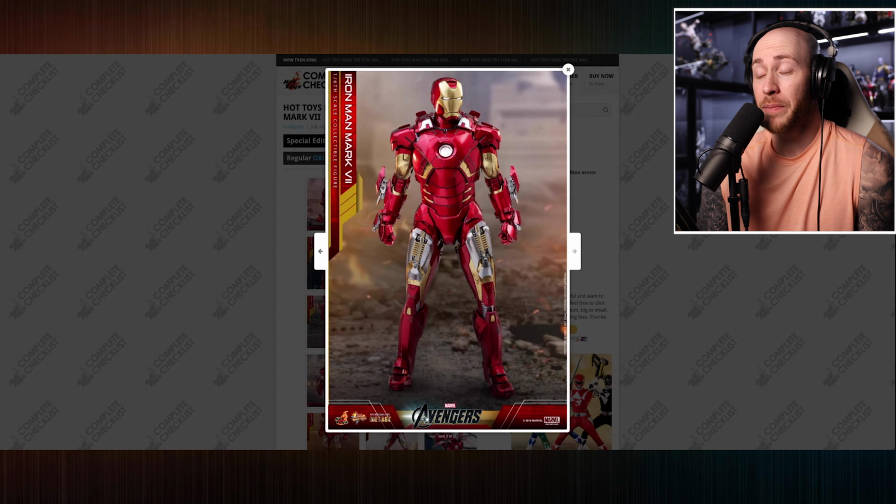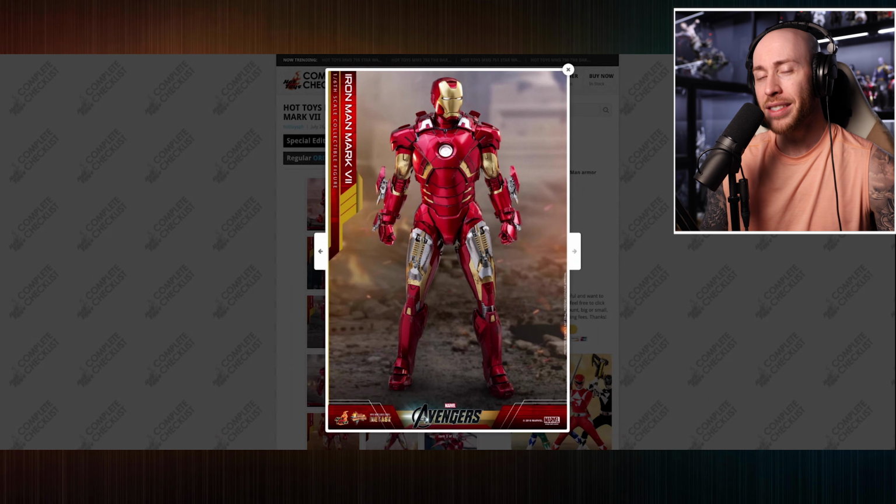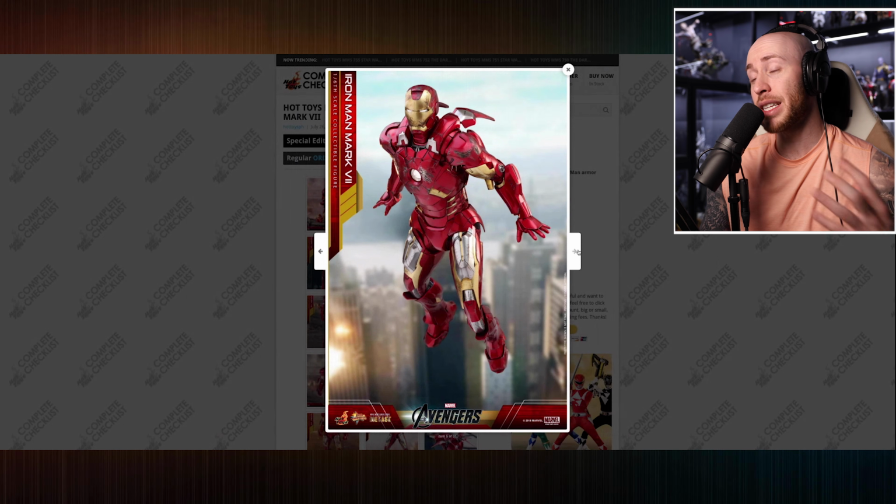Avengers 1 is truly, in my opinion, what made Marvel what it is today. It really was the film that brought everything together and showed people this type of universe could be done successfully in the right hands. And it certainly is pretty remarkable of a film even today. So I love this figure. Again, it's my favorite Iron Man suit. I have the most nostalgic connection to it.